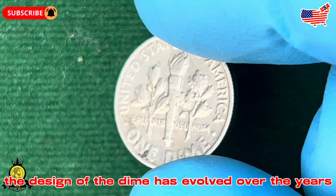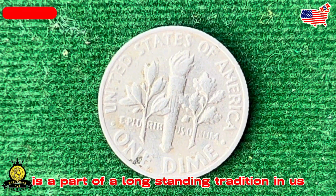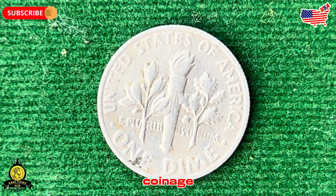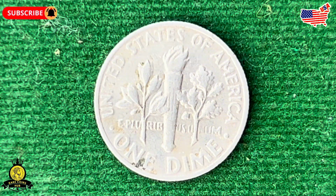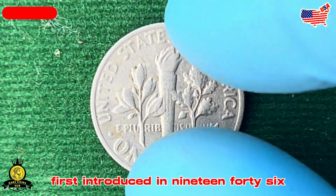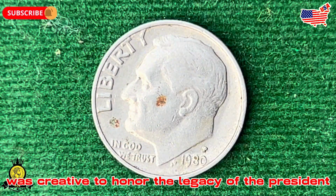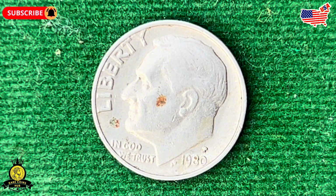The design of the dime has evolved over the years, but the 1980 dime is a part of a long-standing tradition in U.S. coinage that features the portrait of President Franklin D. Roosevelt. The Roosevelt Dime, first introduced in 1946, was created to honor the legacy of the president, who had passed away in 1945.